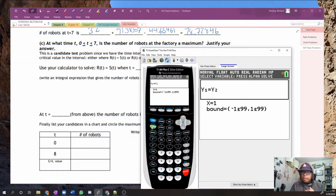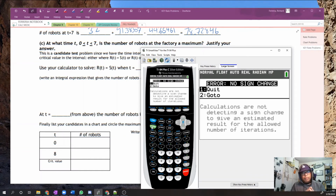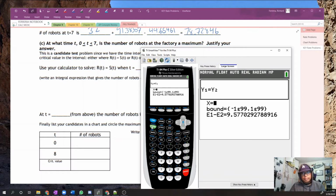Then the calculator is looking for the nearest solution to t equals 1. And it's taken a while. And it says no sign change. So maybe starting looking at 1 was a bad idea. Let's try a little further into our interval. Maybe we should go all the way to the midpoint of our interval. If we're looking between 0 and 7, the midpoint of our interval should be 3.5. Let's put in a 3.5, and let's see if we get a solution close to 3.5.